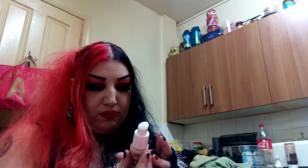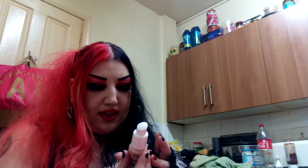Pick up the foundation with your brush. Start in the centre of the face, working outwards. Blend into skin using short downward strokes. Blend well into the jawline and hairline to ensure an even appearance that looks like skin, not makeup. Yeah, that's what you do with that. That's what you do with the foundation. But that is what I got today. Well, I don't like the thing with the foundation, it's not sunscreen.